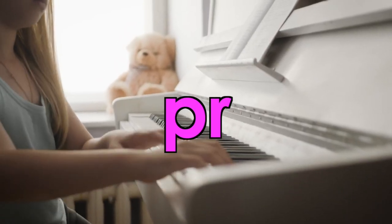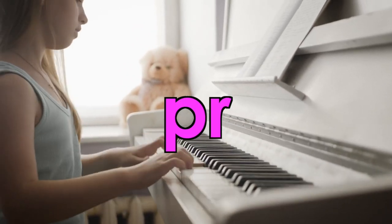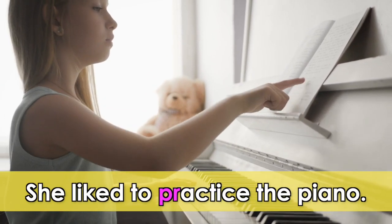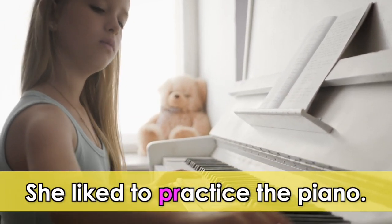This is the letter P. P says P. This is the letter R. R says R. Blend them together and they say pr, pr, pr, like the word practice. She liked to practice the piano.